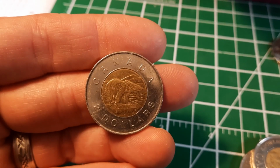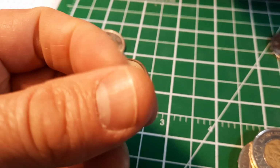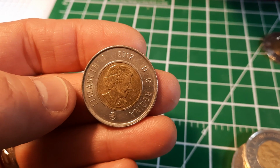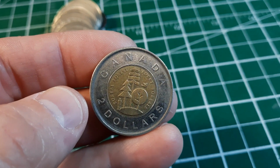nice. Roll number 2, and it looks like we're on a lucky streak because I have an old generation no security, and when I flip it over, it is once again that low mint 2012. So that is our 5th in the last 2 boxes. That's wicked. Same roll, we got a 2011 Boreal Forest.